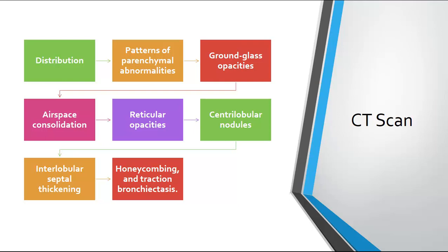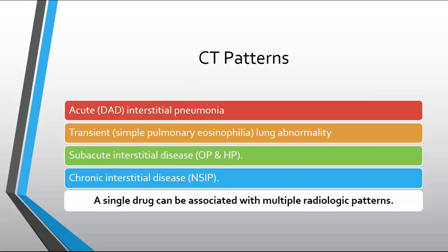So you have to be very precise in describing what you are seeing on your CT scan, so that when you do the follow-up CT scans, you can see whether you're getting worse or getting better, and whether there is a response to the treatment or not.